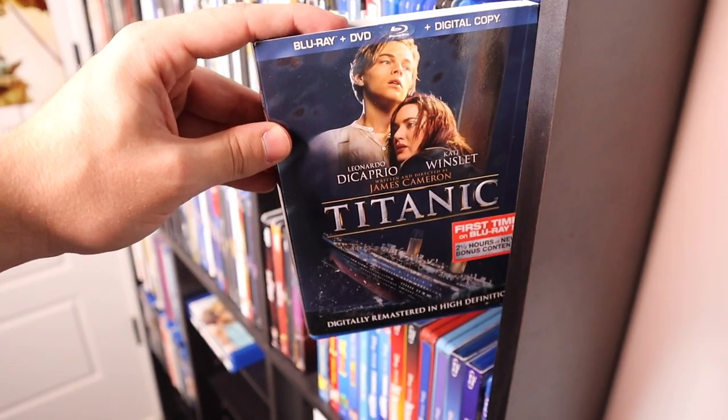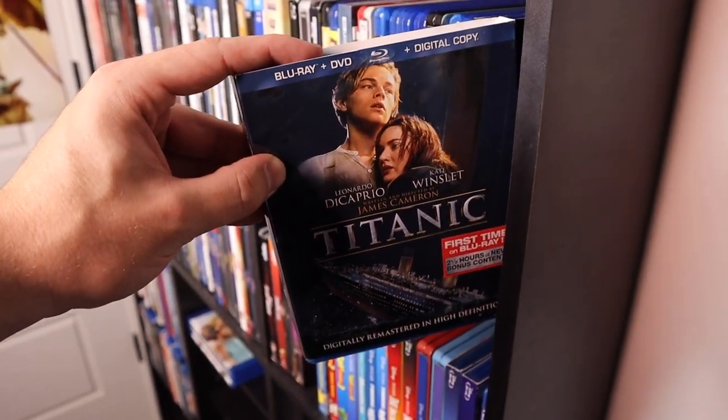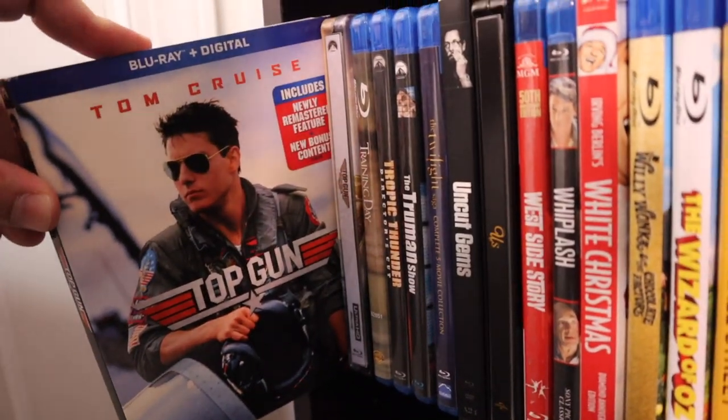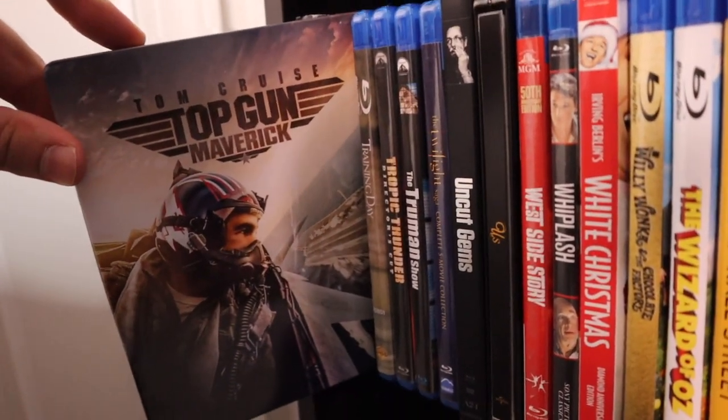And Titanic, with this disgusting, sticky stuff on the slipcover. Another one of those just must-see movies in your life. The alphabetical order kind of takes a gap, because I have a few other sections of movies in the middle of the shelf. But we've got Top Gun, an 80s classic, but it's not as good as Top Gun Maverick on Steelbook. Shout out Jason Carr for sending the Steelbook over to me.